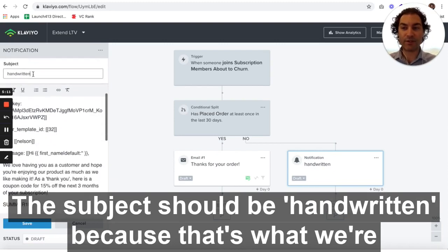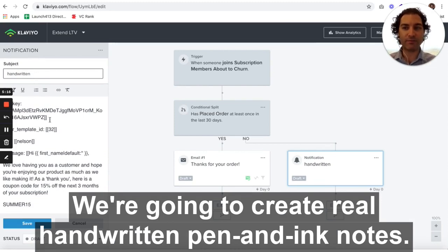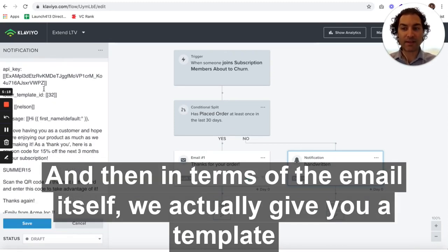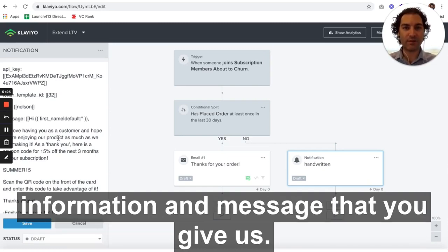The subject should be handwritten because that's what we're going to do. We're going to create a real handwritten pen and ink note. And then in terms of the email itself, we actually give you a template to follow so that we know how to interpolate the variables and the information and message that you give us.